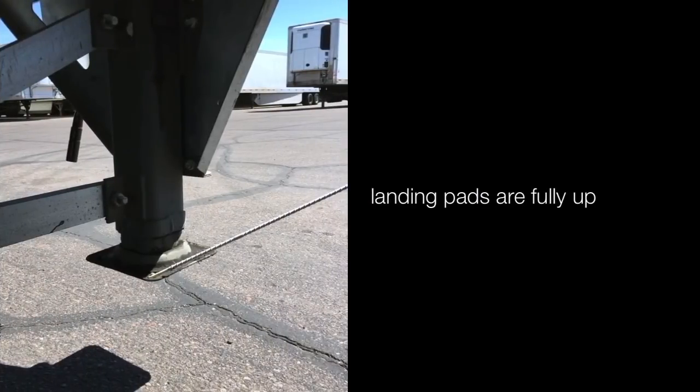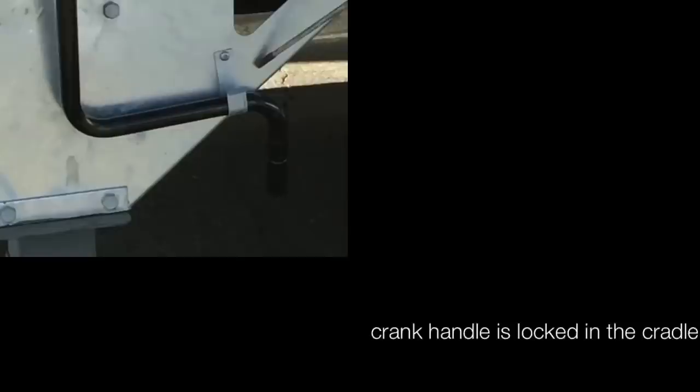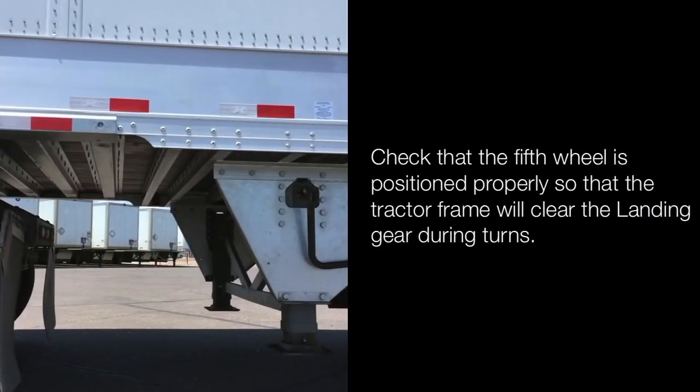Landing pads are fully up. Crank handle is locked and in the cradle. Check that the fifth wheel is positioned properly so that the tractor frame will clear the landing gear during turns.